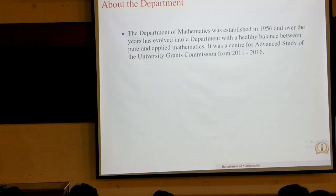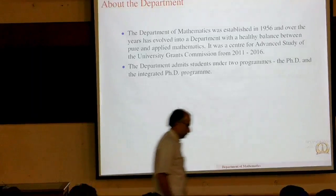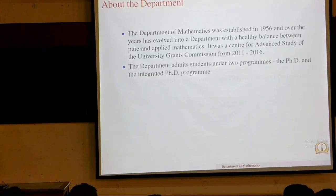And it was also a Centre of Advanced Study during the period 2011 to 2016. The other one is a PhD program. No, PhD is a program for a master's. So when you complete your five-year program after BS, there is also a PhD program for after your BS. If you complete your BS, you can go. In PhD, you don't have to essentially join, because if you want to continue here, you complete your BS, work one more year, and you get your master's. So you don't have to do a PhD.